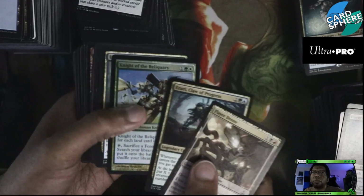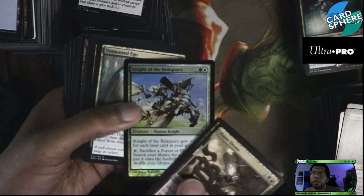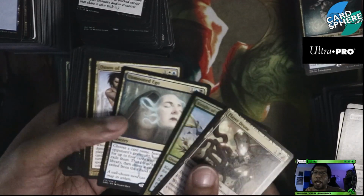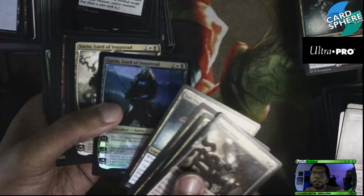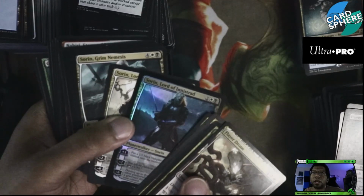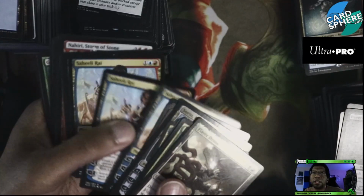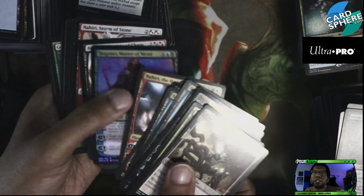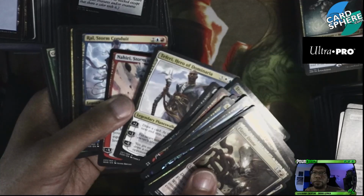I wanted to break it up there. Oh, well, see, there's a promo. Knight of the Reliquary. I say promo, I think it came out of a deck product, but yeah, non-set regular one. Some Sorens, Saheelis, lots of Saheelis. Angrath, Nahiri. Oh, this is the Planeswalker stack, obviously.